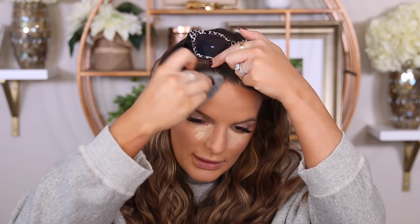Trying to just hit the apples of my cheeks. That's normally what I do with bronzers. I hit the apples, go back, and then I'll take it and I'll go up around my hairline, contour my forehead. And it's a nice bronzer because it stays in place. It's matte. If you have oily skin, it's just not gonna look crazy on your skin and oily and gross. Like, this is so good.